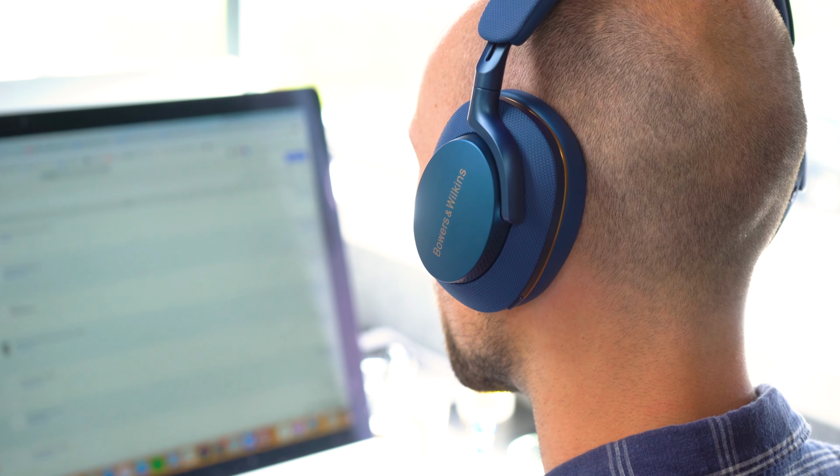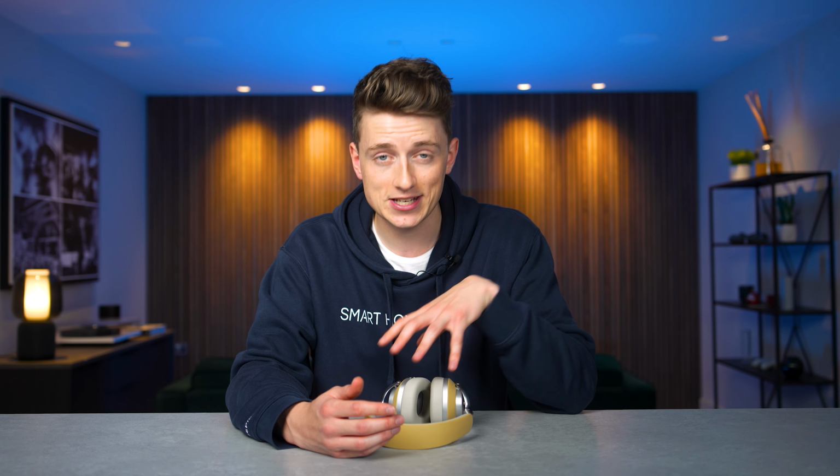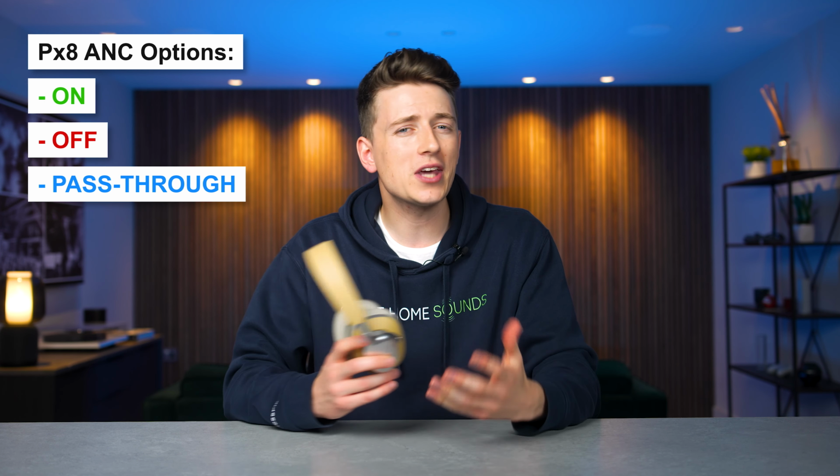Now, given the fact that the Px7 S2 headphones are one of the better performers regarding active noise cancellation, it's somewhat welcome news that the Px8s also benefit from the same ANC platform. And I say somewhat because this does, however, mean that we're still limited with very simple ANC functionality. Now, the Px8's ANC options consist of either on, off, or pass-through, so we don't get any different levels of ANC like we do from other brands.